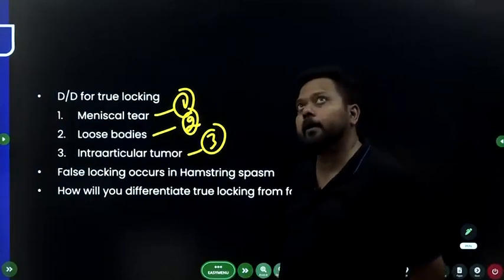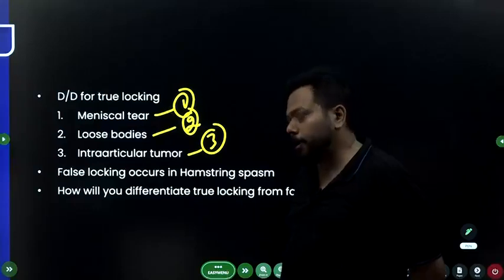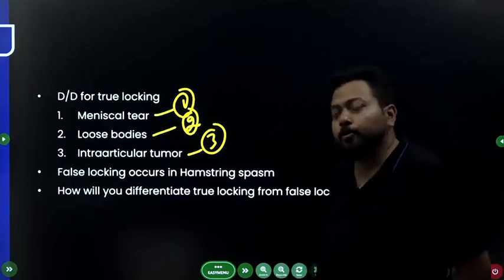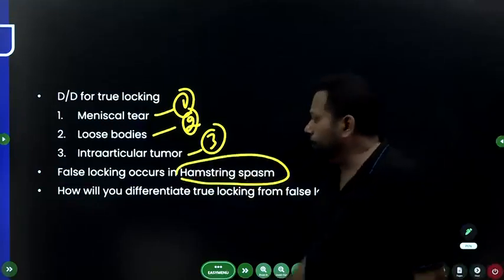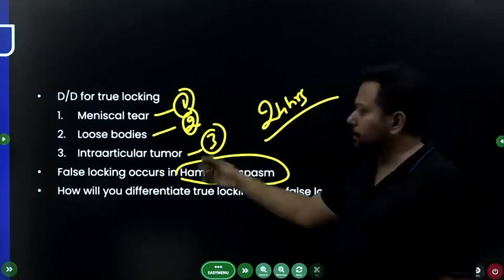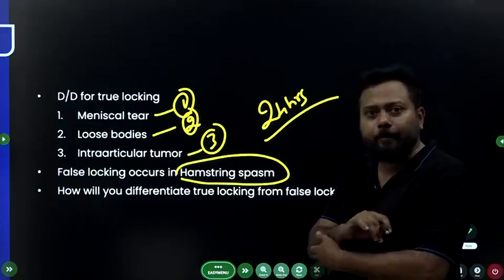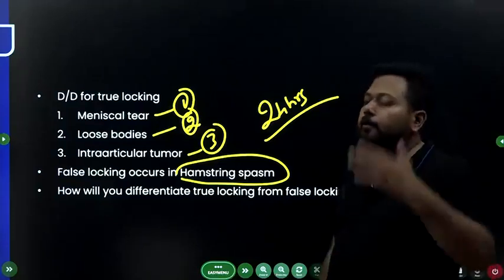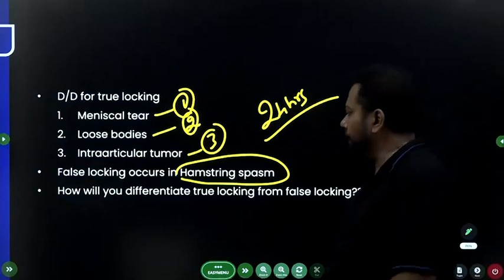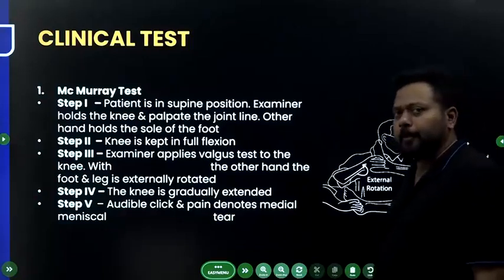When a patient says a locking episode is there, you should be able to differentiate whether that is true locking or pseudo locking. How to differentiate? False locking or pseudo locking is mostly due to hamstring pull or hamstring spasm. So when you give rest for 24 hours and a good muscle relaxant, this will vanish away. When the locking vanishes, that's called pseudo locking, and the cause is hamstring spasm. But if a patient has true locking, 3 things should cross your mind: medial meniscal injury, loose bodies, intra-articular tumors.